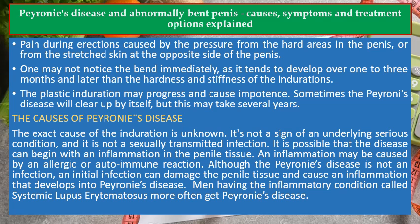One may not notice the bend immediately, as it tends to develop over 1 to 3 months and later than the hardness and stiffness of the indurations. The plastic induration may progress and cause impotence. Sometimes the Peyronie's disease will clear up by itself, but this may take several years.